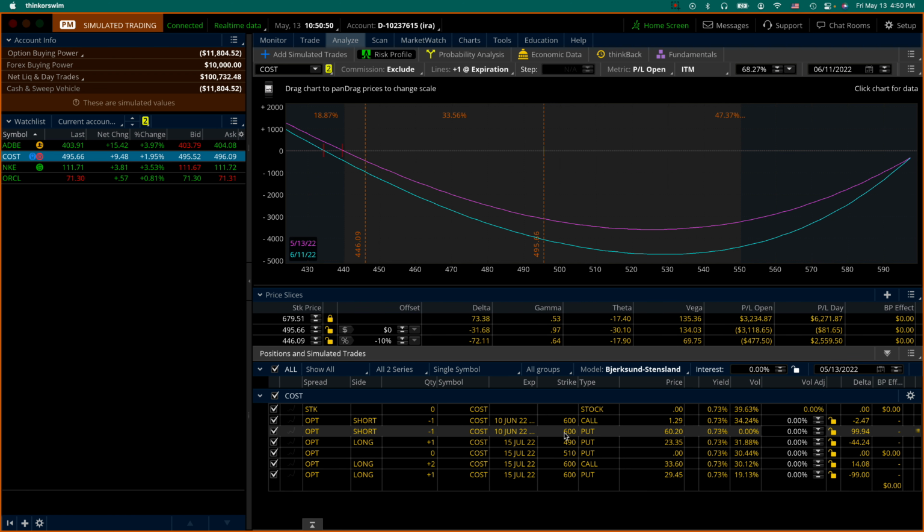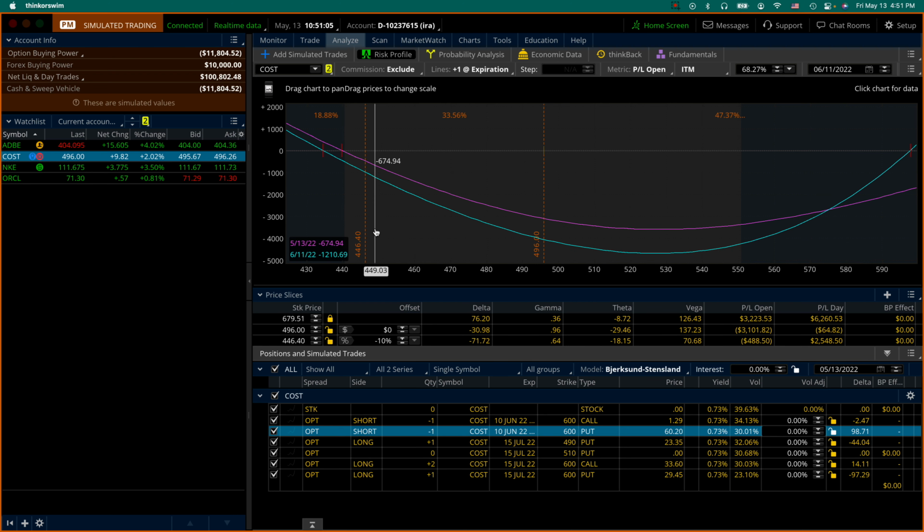If that happens, then you simply sell your shares, or you might even consider keeping your shares if you're interested in the stock. Okay, but for now I'm going to leave it like this. If the market continues to decline, I will make additional money. If it rallies strongly, then so much the better.